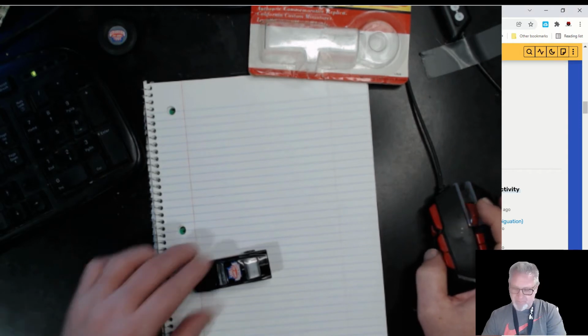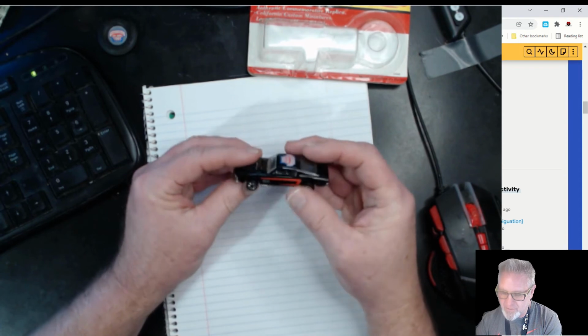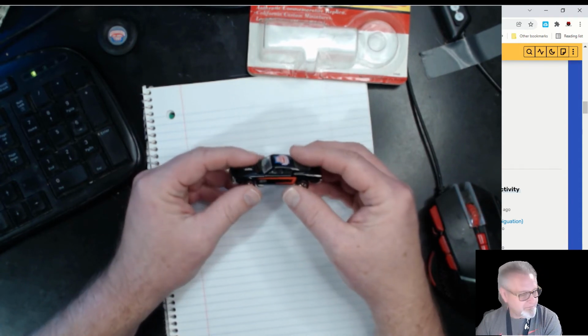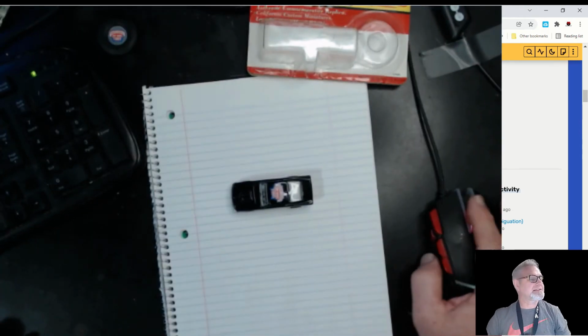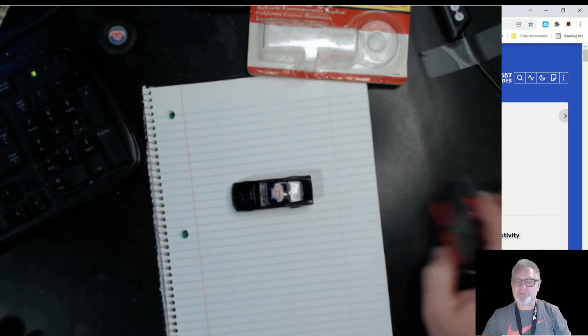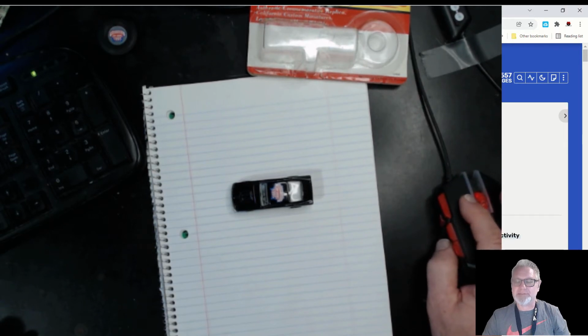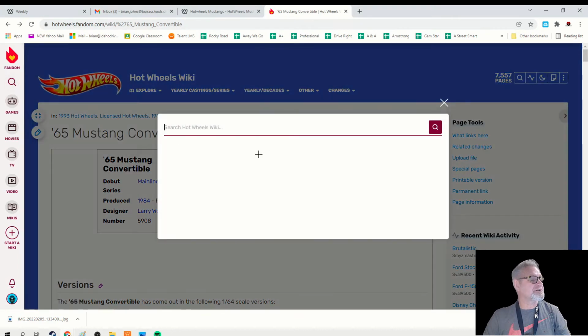So, okay, mine is, let's go back to mine. Mine is not a 65 convertible. So mine looks very much like the Custom Mustang. And so I think to find this, I would have to go and do, oh, sorry, let's turn off this so you can see my search. I think I would have to go back and do a search for Custom Mustang.